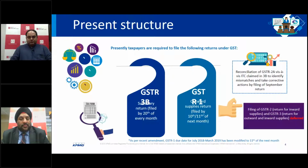In terms of the present structure, it was fairly complex to begin with. We had GSTR 1, 2, 2A, 3. Thankfully, the government was kind enough. They lent their ears. They agreed to the industry representation and tried to simplify the process by including only 2 returns to begin with. So right now what we have is a GSTR 1, which is outward supply return, and then a GSTR 3B. So these are the 2 returns. One, of course, needs to be filed on 10th, and the other one on 20th. And along with this, there's a reconciliation which needs to be done.